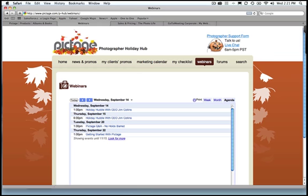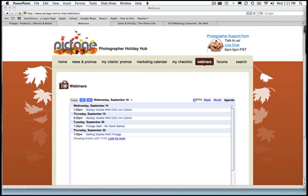And up here at the top, you also see our photographer support form. I'm going to pull back up my slideshow here, Jim, but I'm going to transfer over to Jim because he's going to talk a little bit more about how to get the best support this holiday season.